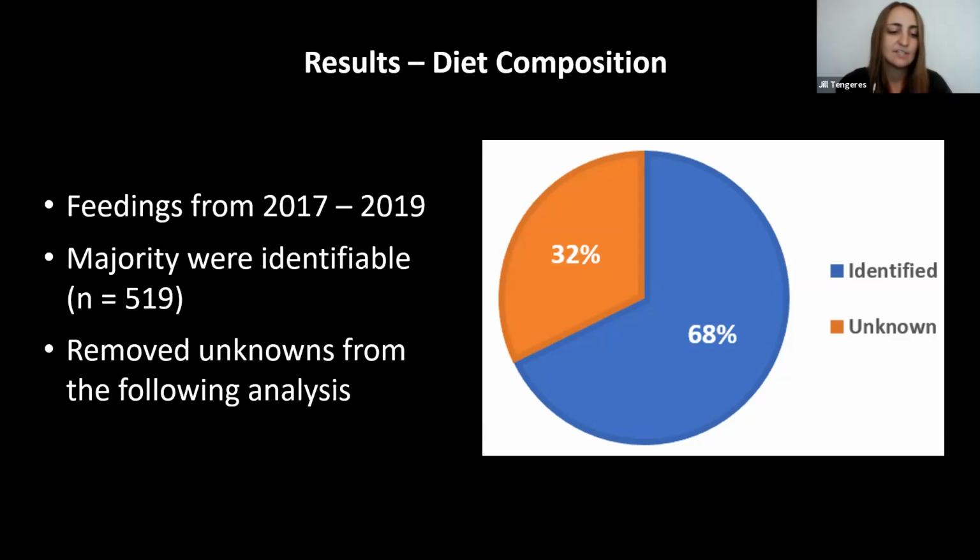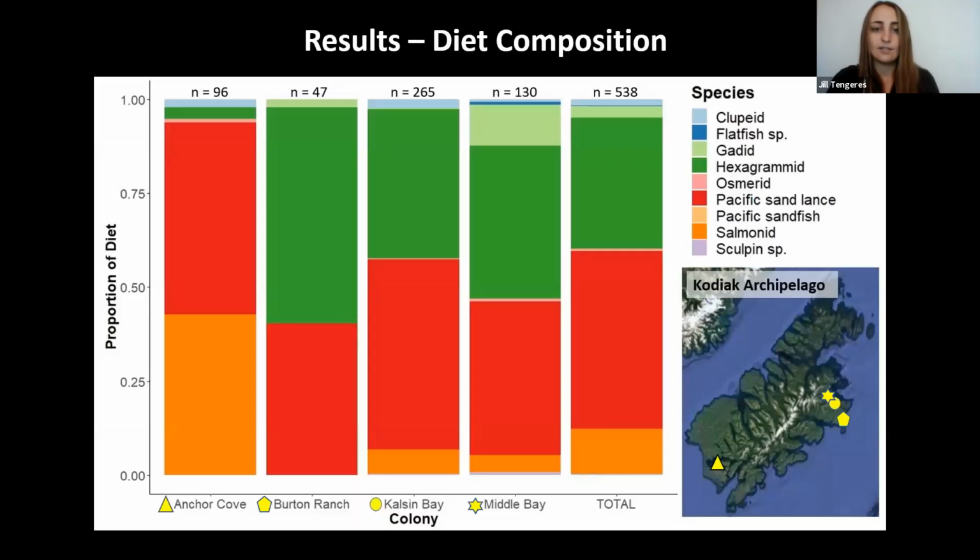So for the rest of the analysis that I'm going to show, I removed all of the unknowns just to help make the picture a little bit more clear. So let's take a look at this data. So I know this is kind of busy. So down here on the x-axis, we have the 4 colonies where we collected chick feeding data, plus 1 column that just summarizes all of the data. And on the y-axis, we have the proportion of the diet.